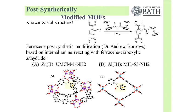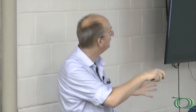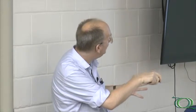In order to look at other more conventional, more interesting MOF materials, I have two examples here. This has been synthesized in the group by Andy Porous, and they use a really nice trick to make materials electroactive. They use post-synthetic modification. This is a classic UMCM1 structure. It's a MOF structure, and you have the different kinds of pores into these structures. You can see these are zinc 4 clusters, and these are the benzoate ligands here.